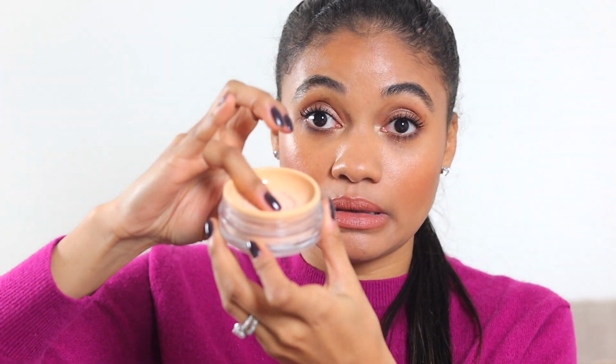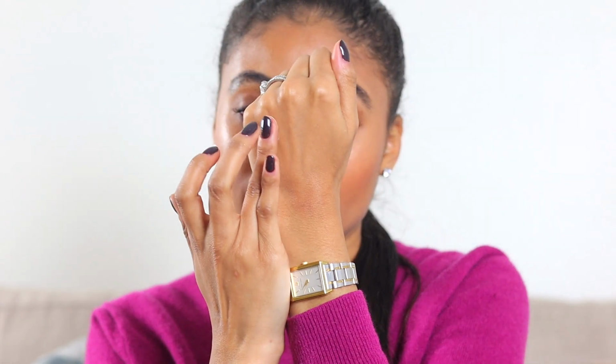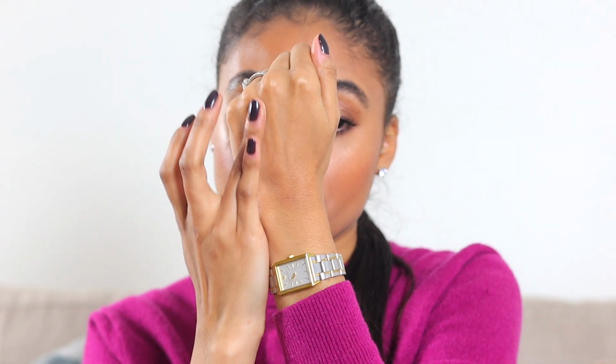So what I'm going to do is swatch this on the back of my hand for you. This component reminds me a lot of the Honest Beauty powder. So if you've tried that powder, you are probably going to know what this is. It has a little bouncy thing, trying to not get powder everywhere. This is about to fall everywhere, if you can see. This is the shade Medium. And although this looks light on me, this isn't very light. This is a good one for me. Let me just swatch it so you can see. Do you see?